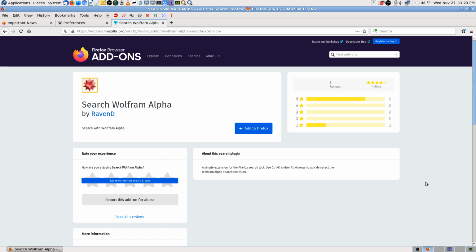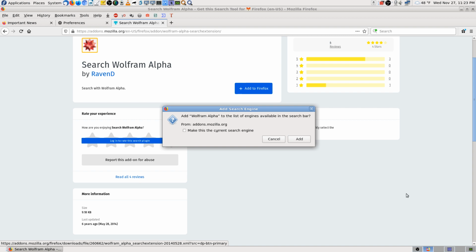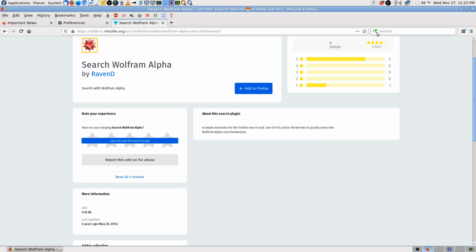Wolfram, I don't use it much, but it is really cool when you want to do some real technical searching. Add Wolfram Alpha. Don't make it the current search engine, just add it. Should be up in there now. Yeah. Now what's that? Add Firefox.